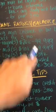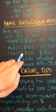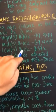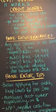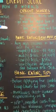The highest you can get is a high 5 rating, 70,000 minimum in the bank account over 90 days. Mid 5 is 40,000 in the bank account 90 days. Low 5 is 10,000 in the bank account. If you don't keep an average of 10,000 over a 90-day time period, you are not getting a business bank loan. It ain't happening. So that's why you need to control the bank rating.